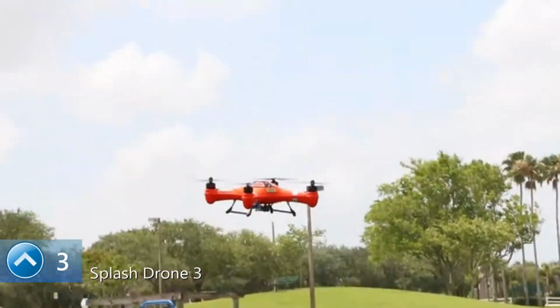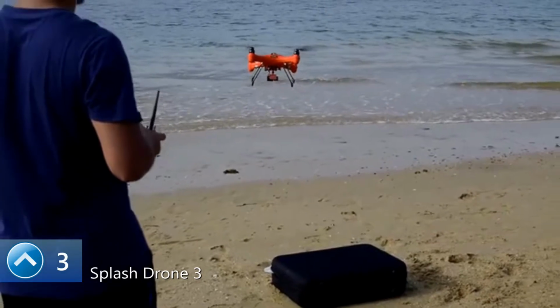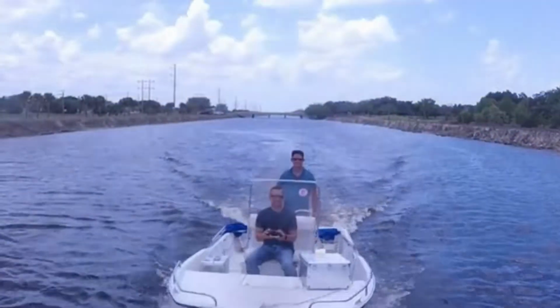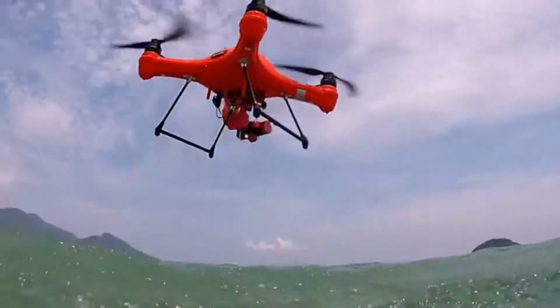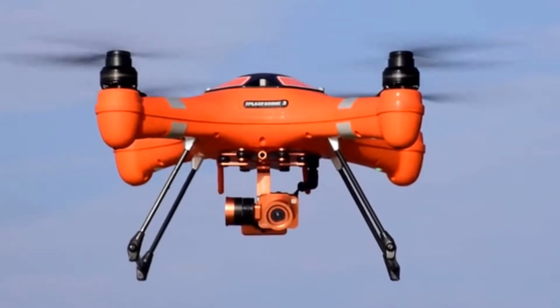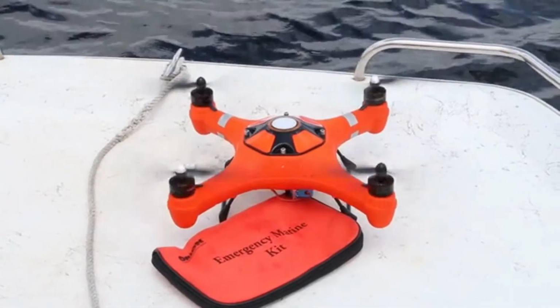Hey Kickstarters! 2 years ago, you made history by backing the Splash Drone, the first waterproof drone that can float and take pictures and video underwater and in the air. Today we're back on Kickstarter to bring you the much more advanced Splash Drone 3 Auto and Fisherman Edition.